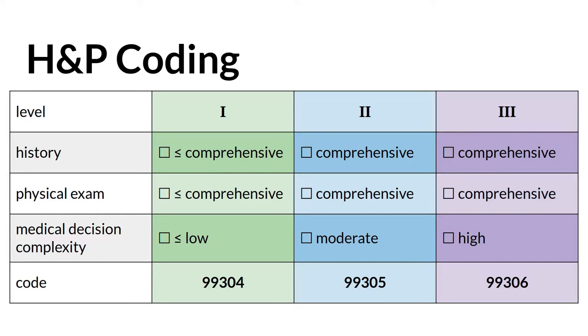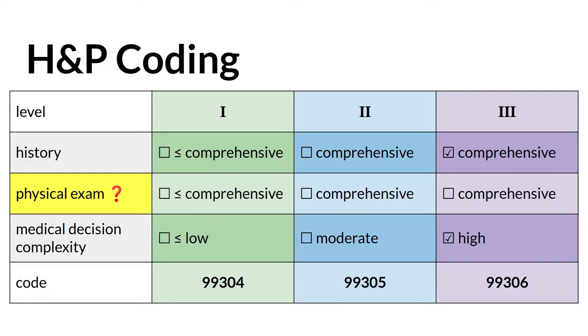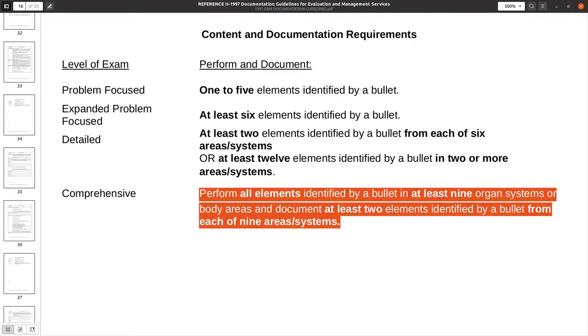Problems mostly arise during HMPs. History and medical decision complexity remain unchanged regardless of where you're doing them. But what about the physical examination? You may recall that level 2 and 3 HMPs require a comprehensive level physical exam, which is generally defined as 18 or more elements from 9 or more systems.